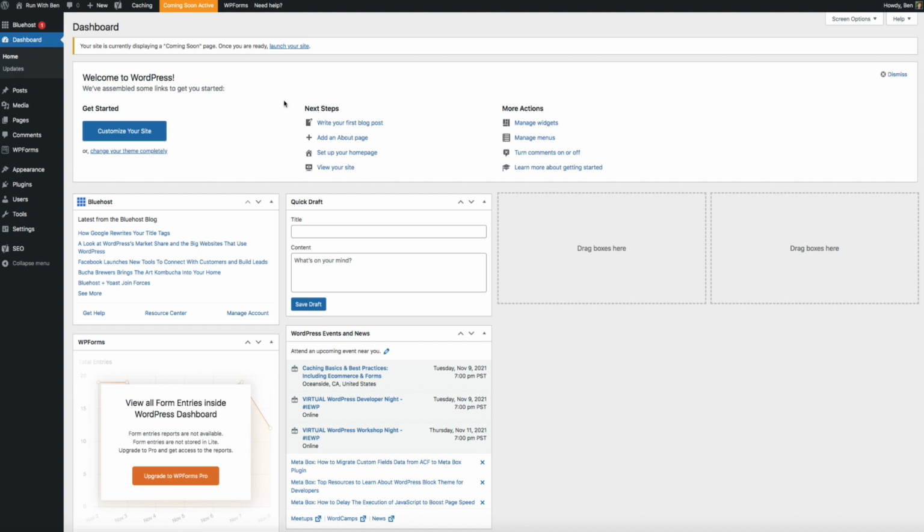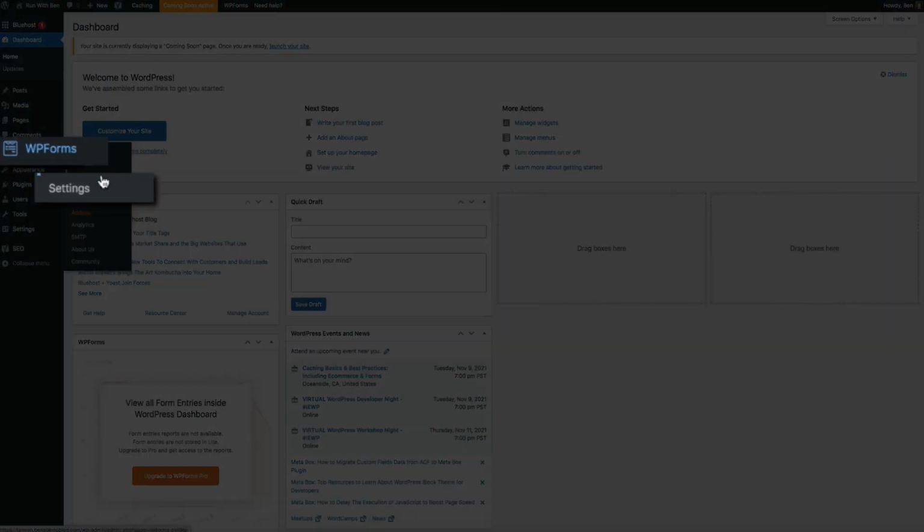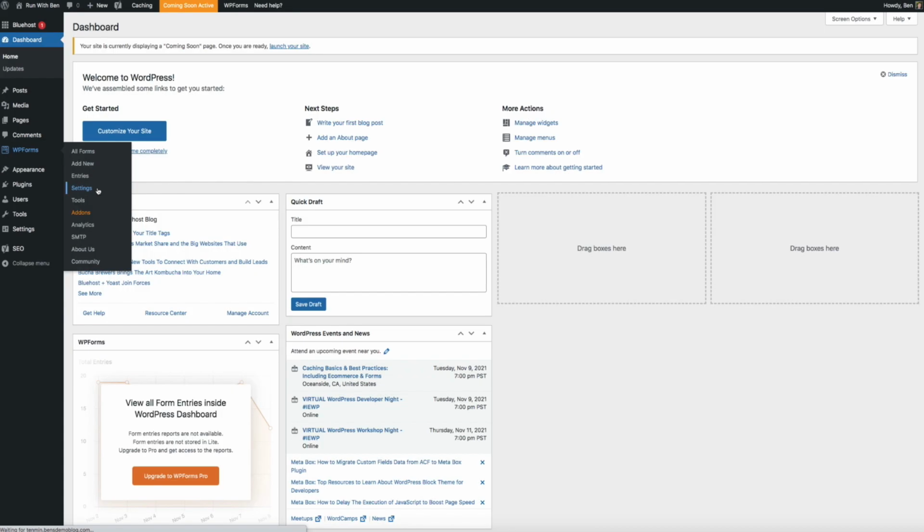Okay, so the first thing we need to do is configure the plugin so that it's GDPR compliant. We'll only have to do this once, but after we make this quick change, all of the forms we create with the plugin will be GDPR compliant. So within your WordPress dashboard on the left-hand side of the screen, hover your mouse over WP Forms and click on Settings. And this will bring you to the general settings of the plugin.